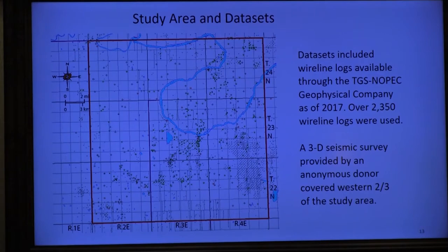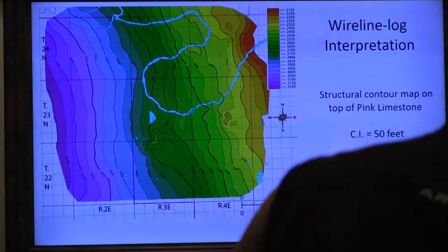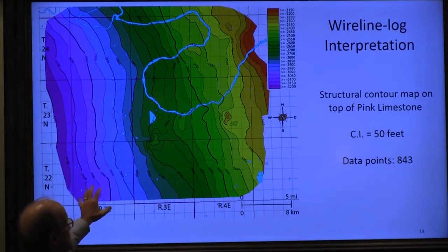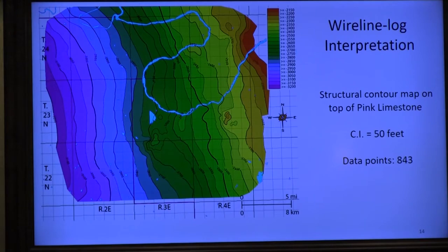Okay, so here's the nine township block. Kibben used over 2,300 wireline logs in this area, and then they had a 3D seismic that covers about two-thirds of the western part of this study area. And this is just a Petrogeographics-built structural contour map, 50-foot contours using the pink limestone. There are 843 data points used to make this map.